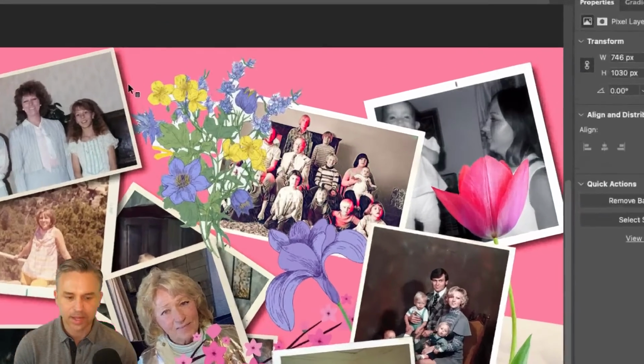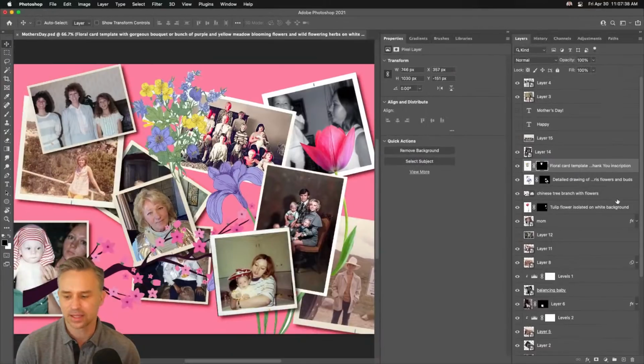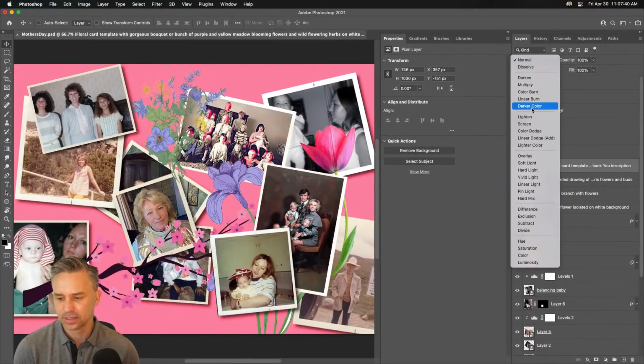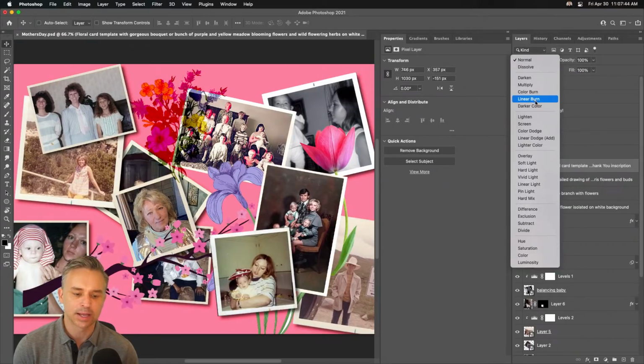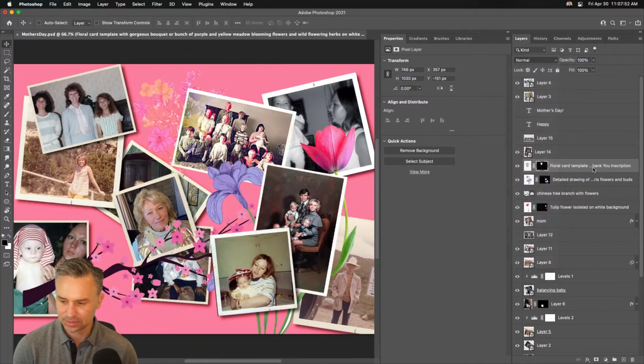I still have a lot of that white there. Am I gonna spend all this time cutting it out? Nah, I'm too lazy for that. I'm gonna go down here to say darken or multiply. So my goal would be to use one of those or even darker color. Maybe it gets us there. Maybe not. Yeah, I might just have to clean this up, huh?